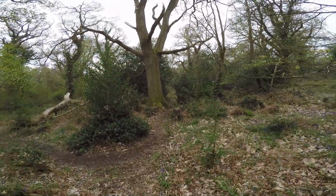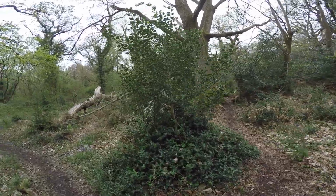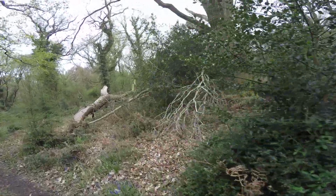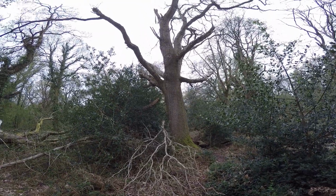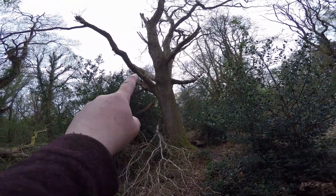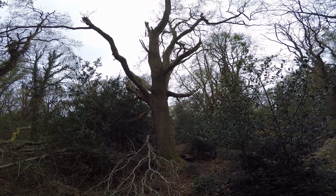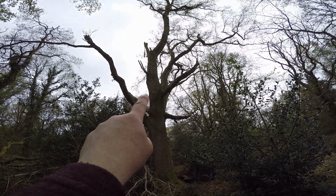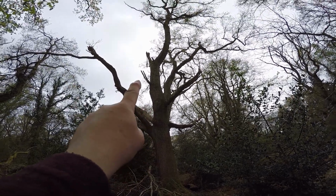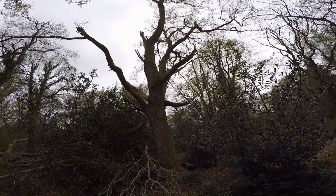You might say, oh, it's time to fell it. It's right over a path. It could be dangerous. But oaks will live many years with damage like this. And you can see after this big branch has come out, he's started to grow back over here. There's branch scars here and here, where probably a branch has died, a smaller branch, and it's healed over.